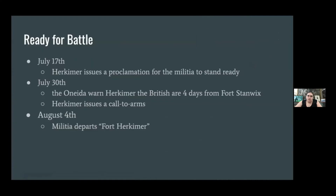So in the lead up to the battle, Herkimer issued a proclamation in July 1777 that his militia should stand ready. By July 30th, the Oneida are warning Herkimer that the British are about 4 days out from Fort Stanwix, which is about 60 miles west of where Herkimer is, and Herkimer issues a call to arms. By Monday, August 4th, the militia is going to depart Fort Herkimer near Fort Herkimer Church.